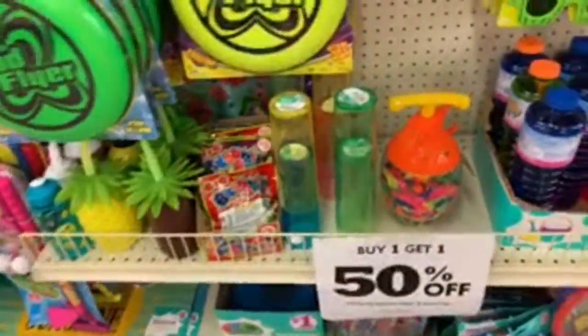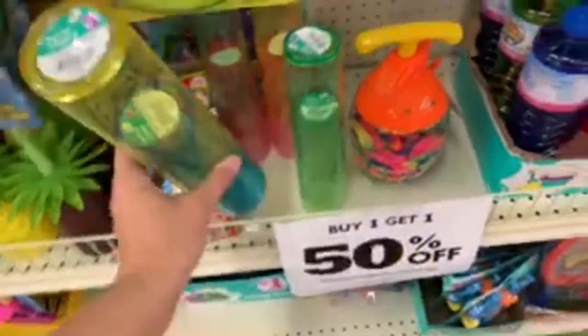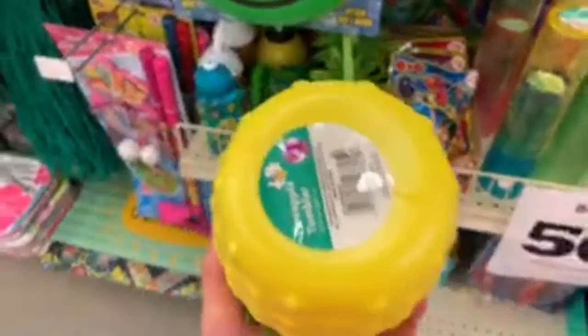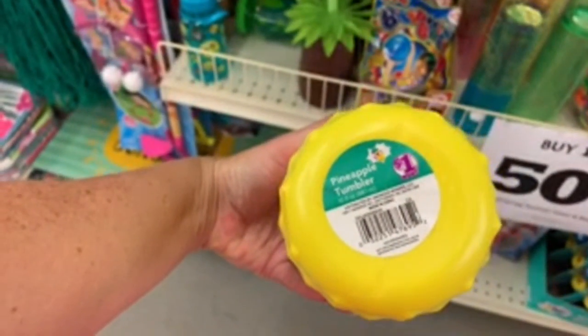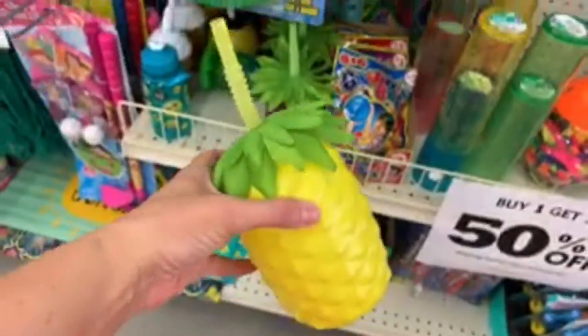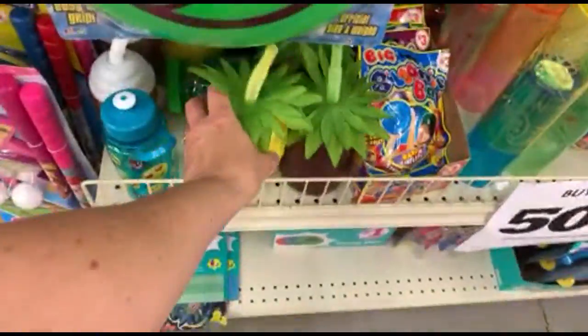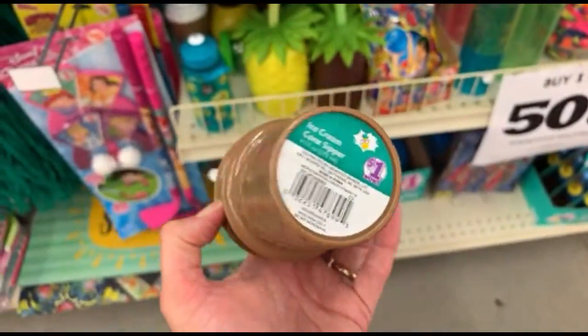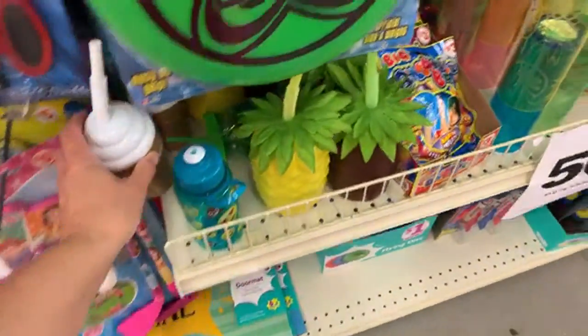Big balloony ball, easy to inflate, stretchy and bouncy, and it has a finger loop. Those are $3. And then they have the little tumblers for $1. Oh, these are so cute. These are $1. It doesn't say if they're BPA free or not, but those are so cute. The tiny little ice cream cones, $1. Aw.